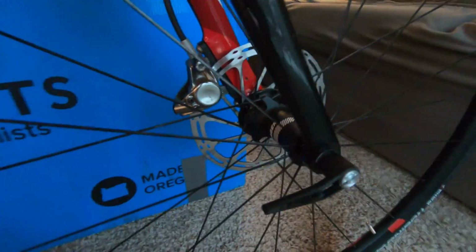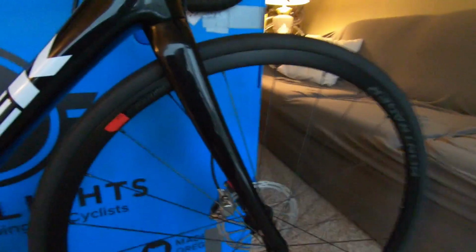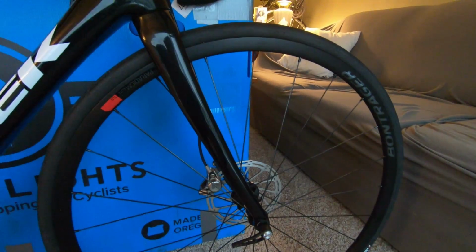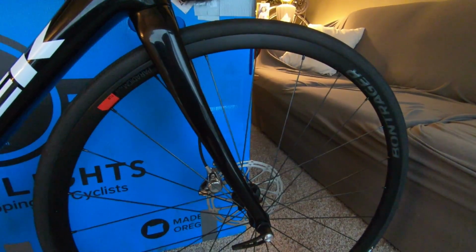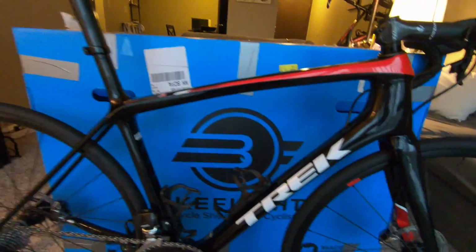For wheels, these are training wheels. They're the Bontrager Paradigm Elite TLR wheels with the 15mm through axles on the Paradigm hubs as well. And for race wheels, we're running the new Bontrager Pro 3s with the Vittoria Corsas. For race tires and for training, I just have the Rubino Pros on here. Super solid race tire, or training tire.